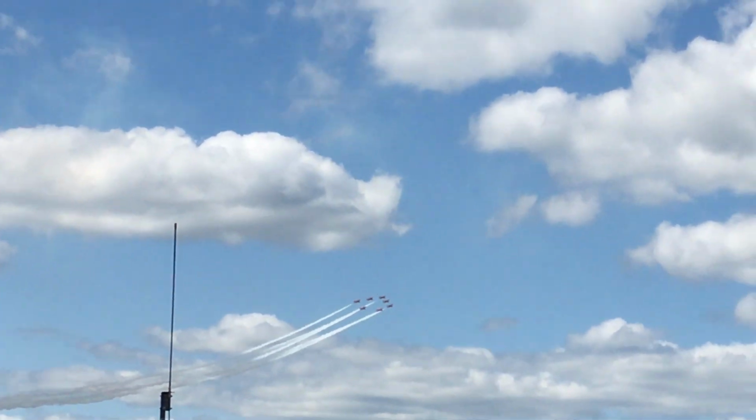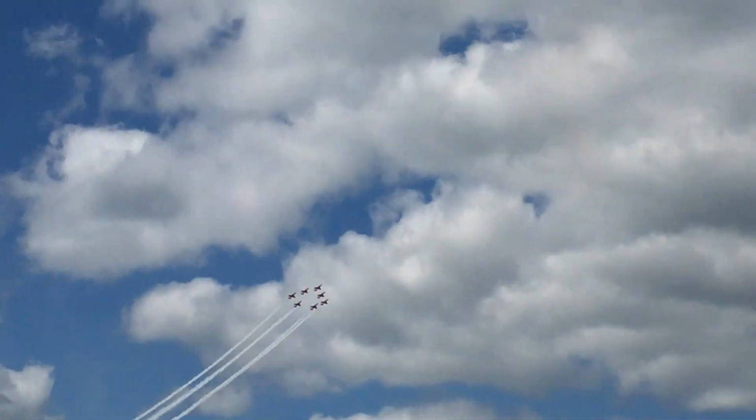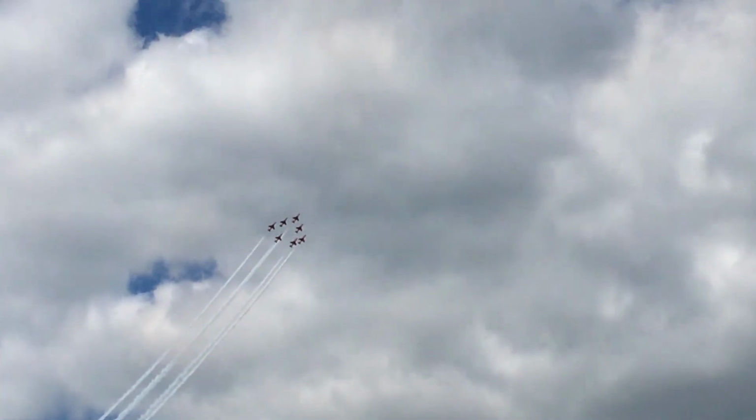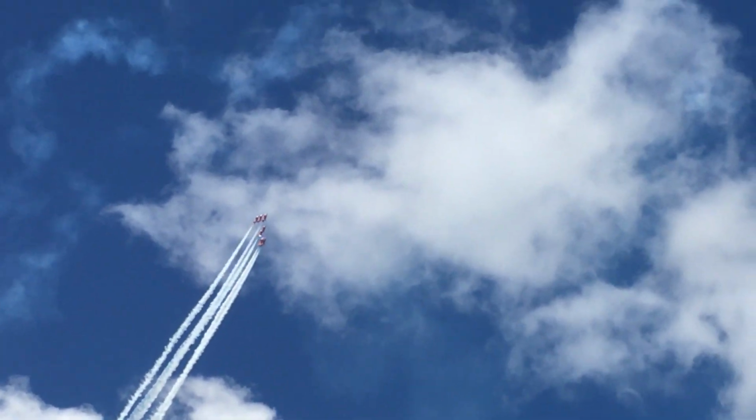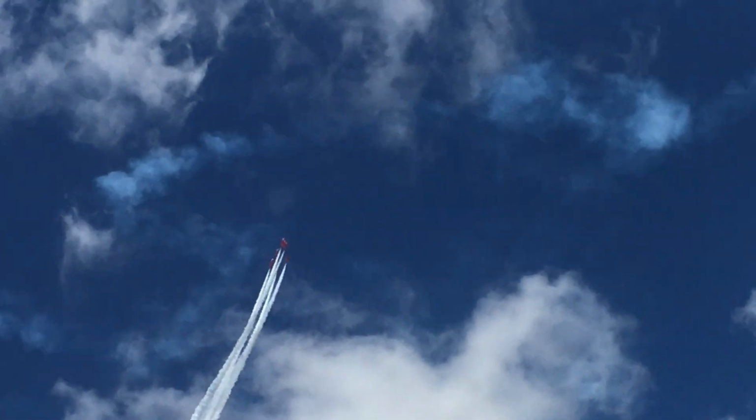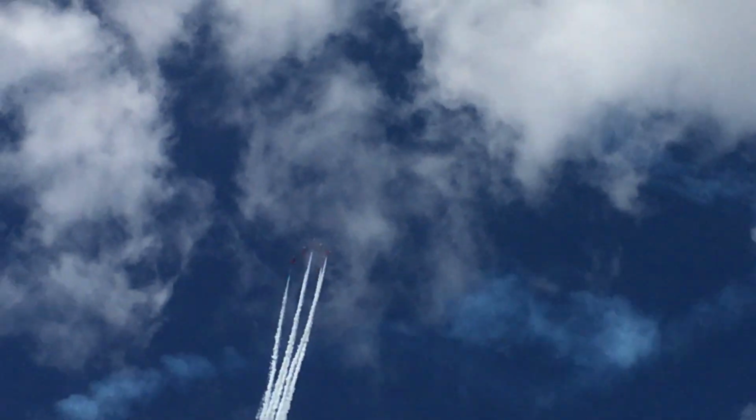Up, calls Red 1 on the left-hand side. 7 aircraft pulling to the vertical. He's about to feed in the right roll as they approach the top. They'll be easing over the top at 150 miles an hour, ready for the vertical break.